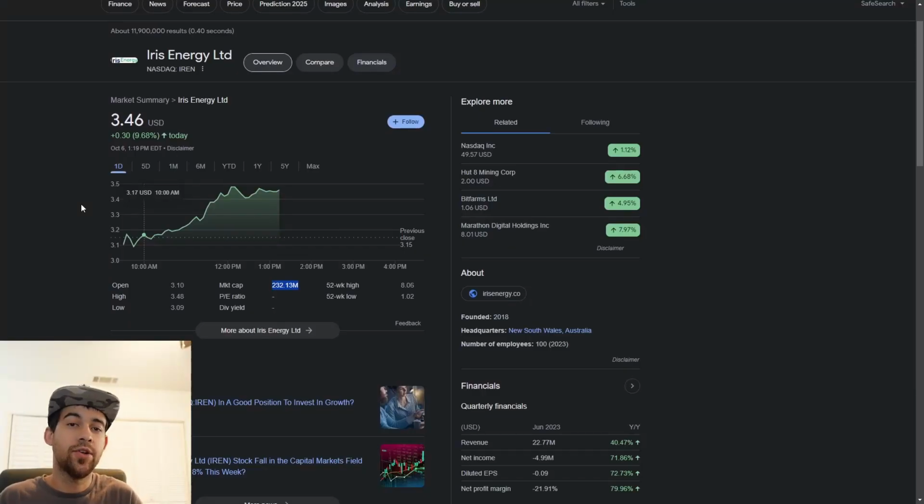Now, I did want to show you guys something that I find very interesting and extremely important when you're looking at Bitcoin miners, and that is the market cap to hash rate. If you're getting in these miners, what you want is a good hash rate and a cheap market cap. Of course, there are many other factors at play, such as balance sheet, how much debt do they have, how much cash do they have, how much Bitcoin do they hold on their balance. Many other factors, but I do think hash rate to market cap is an extremely important factor that I think sometimes gets overlooked. So let's start off with Iris.